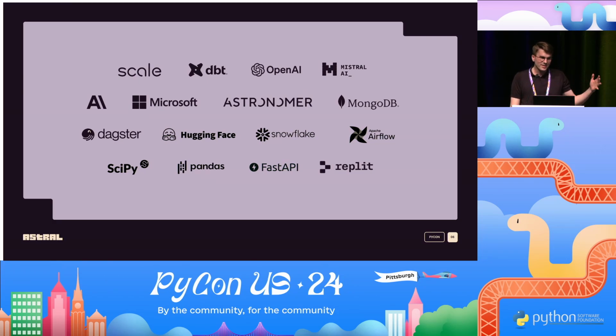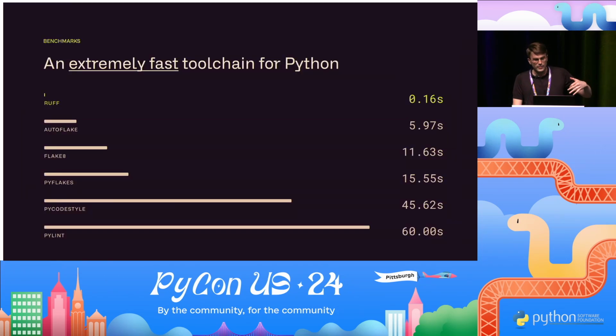So Ruff does a lot, and it does it at this big scale, and it does it very, very quickly. This is a benchmark of running Ruff over the CPython code base itself. Even on very large code bases, Ruff can complete in milliseconds. It could be 10, 100, even 1,000 times faster than other tools you might be using.